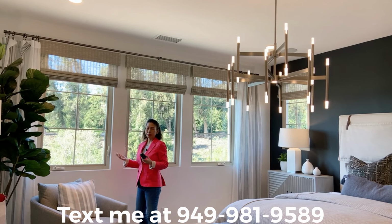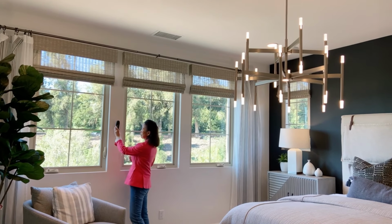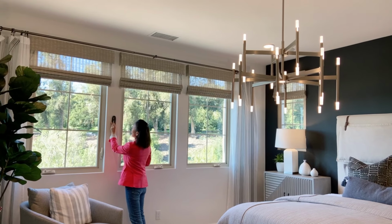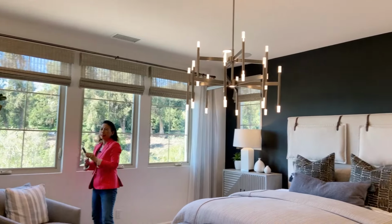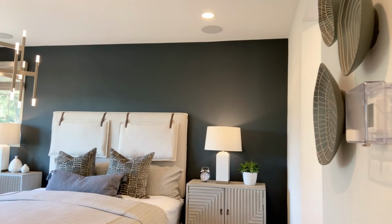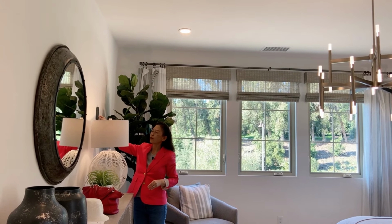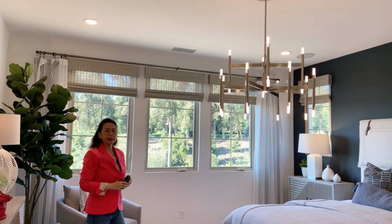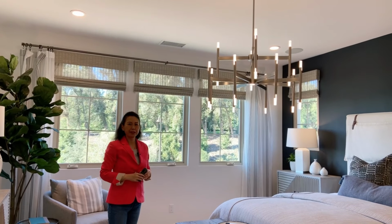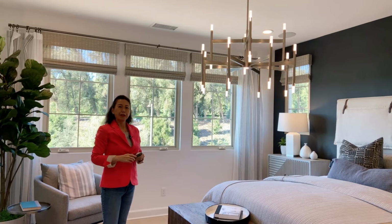So now I'm upstairs in the master bedroom. This is the second master bedroom. Let's see how big it is. This one is 15.3. And let's see how deep. Fourteen nine. So this upstairs is a little bit bigger than downstairs at master, but these two are both gorgeous, upstairs or downstairs. So I'll show you around in the house.